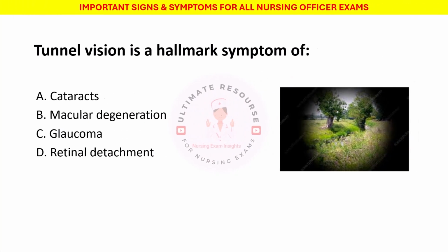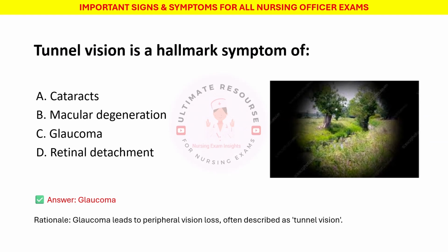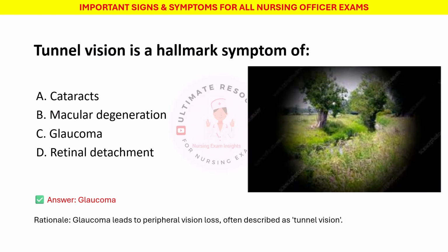Tunnel vision is a hallmark symptom of options are A. Cataract, B. Macular degeneration, C. Glaucoma, D. Retinal detachment. The answer is C. Glaucoma. Glaucoma leads to peripheral vision loss, often described as tunnel vision.